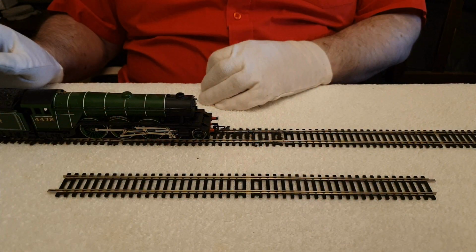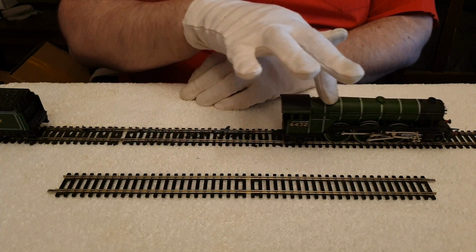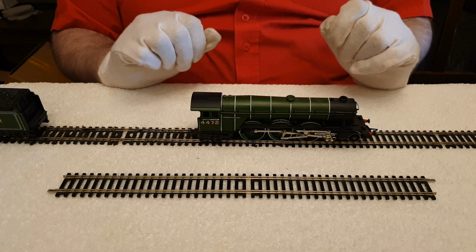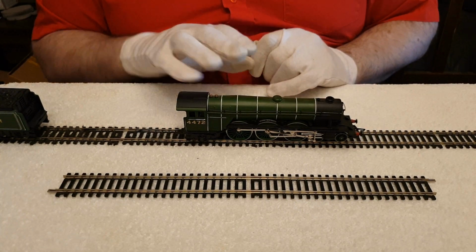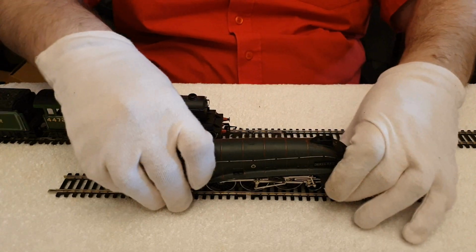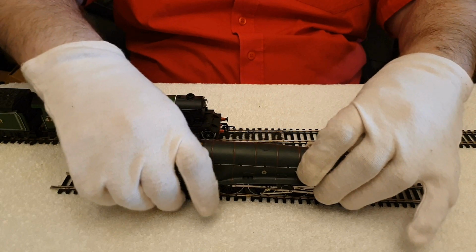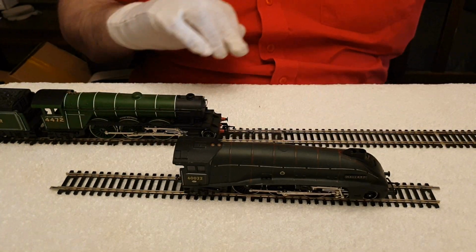Okay then, right, let's get on and look at these trains. Choo-choo. As we can see, this is what we've had inside the vintage toy box today. There are in fact two. There's this one here, which is the Flying Scotsman, and the other one that I have is this one, which is the Mallard, which you can see there.